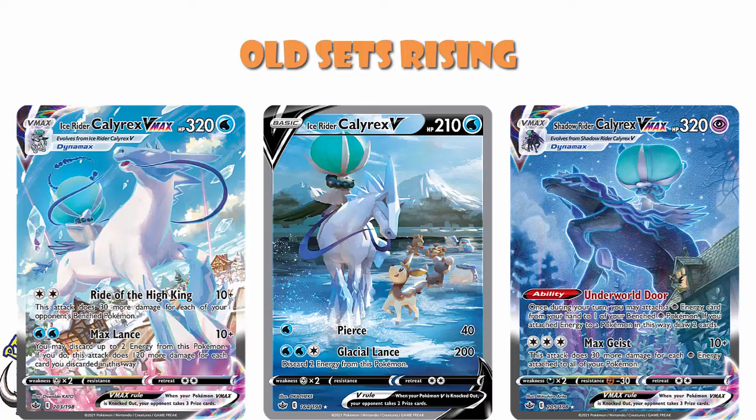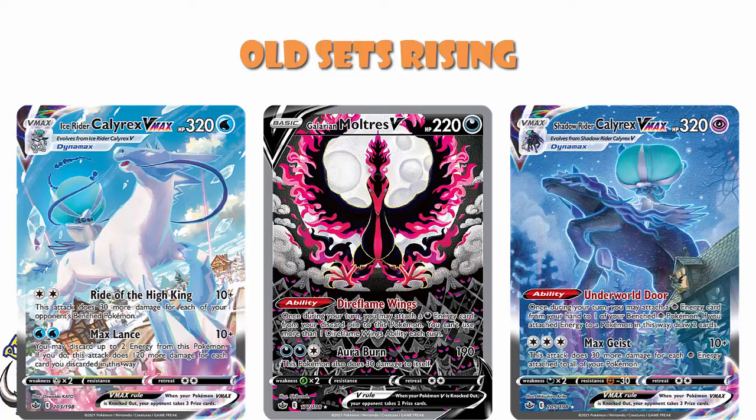I'm not saying every single card in there is a winner. I'm not saying it's the best set ever. But I'm saying there is a lot of extremely cool stuff in Chilling Reign. A lot of people love the Galarian Moltres V, for instance. Incredibly cool set. It was actually the set that came around before Evolving Skies. But let's not pretend this has always been a banger of a set, because it hasn't.